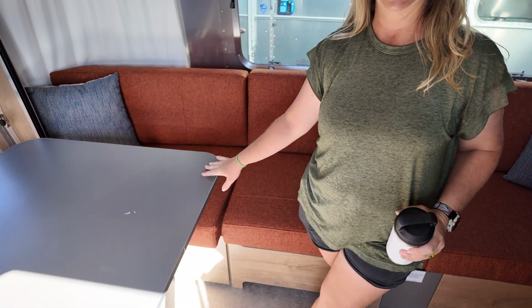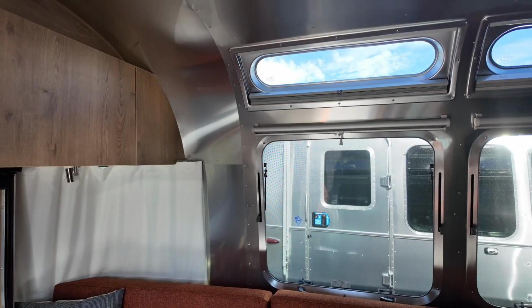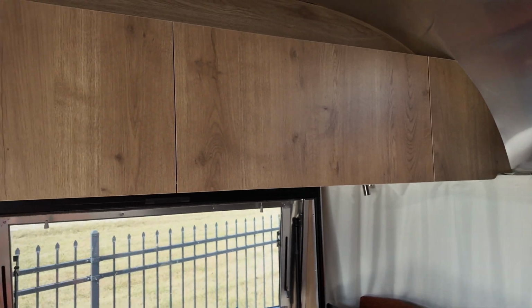Interestingly enough, Nick and I came and viewed this exact unit yesterday, just kind of looking around the lot while we were here getting service done, and someone purchased it today. So luckily they didn't lock it up. We can still take a quick tour of it.